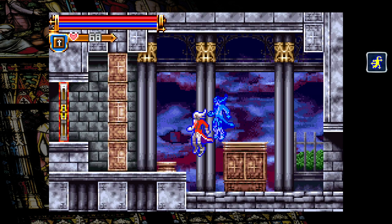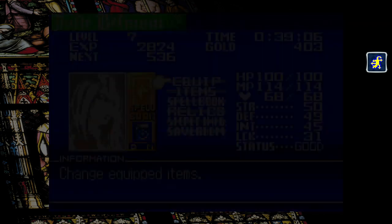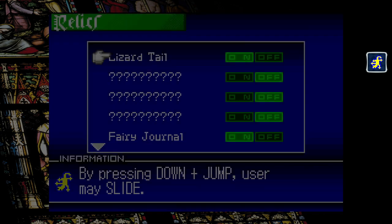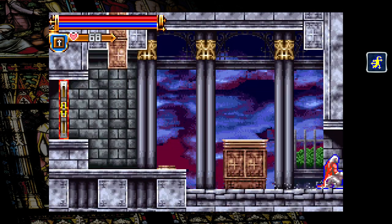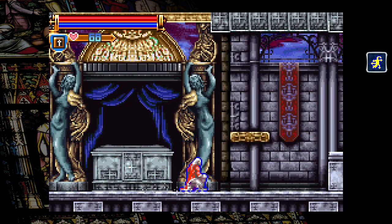Lizard tail. Oh, I can slide now. Jesus, that's a quick slide.